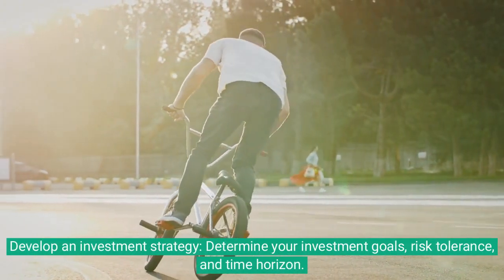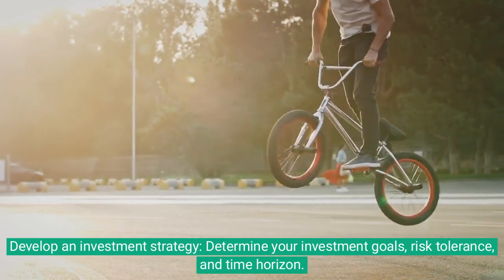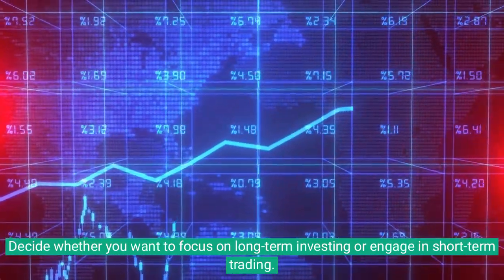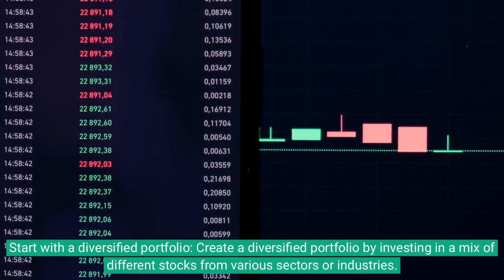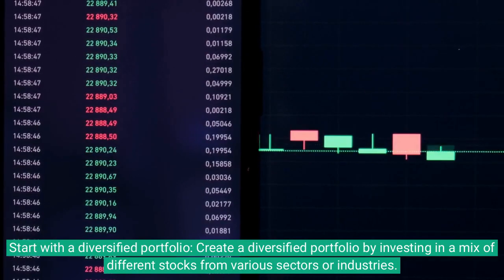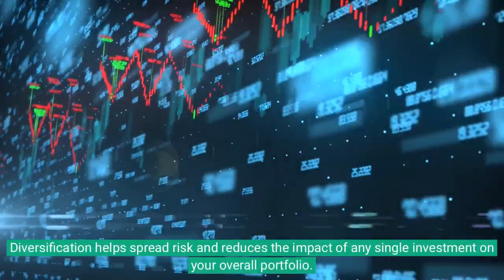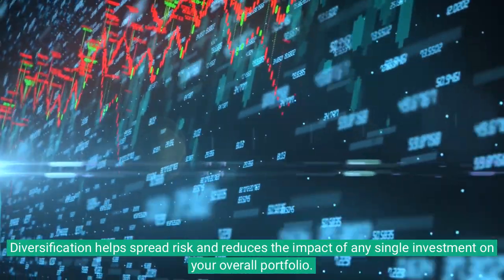Develop an investment strategy. Determine your investment goals, risk tolerance, and time horizon. Decide whether you want to focus on long-term investing or engage in short-term trading. Start with a diversified portfolio. Create a diversified portfolio by investing in a mix of different stocks from various sectors or industries. Diversification helps spread risk and reduces the impact of any single investment on your overall portfolio.